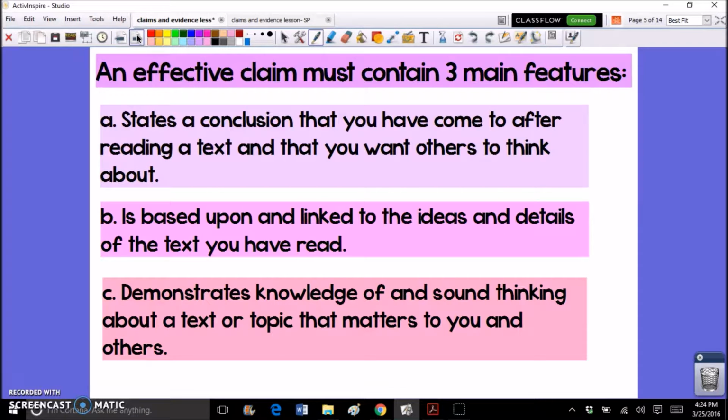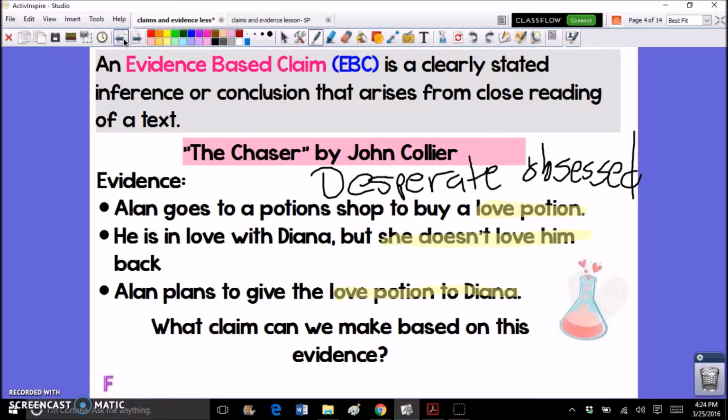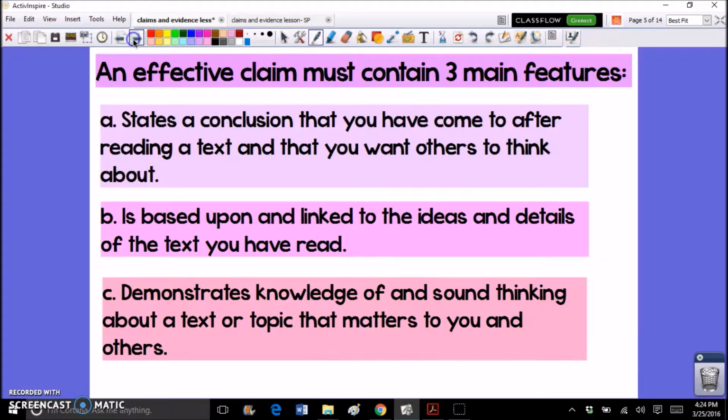An effective claim usually contains 3 features. It should state a conclusion that you have come to after reading a text and that you want others to think about. So back to my previous slide, this is a conclusion I made after reading The Chaser. Nowhere in the story is Alan referred to as desperate. That is my conclusion based on the evidence. It's what I want others to think about Alan.